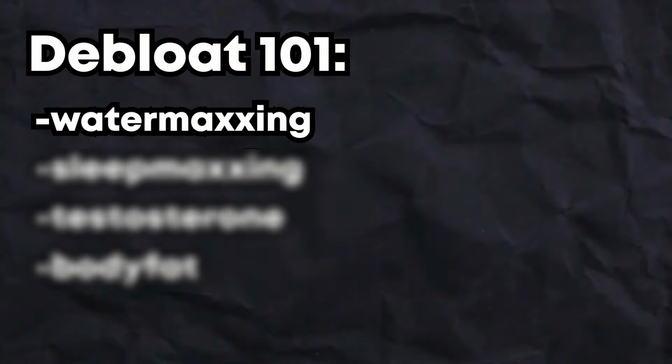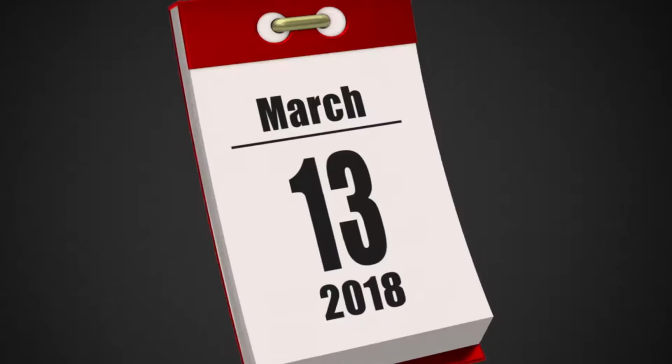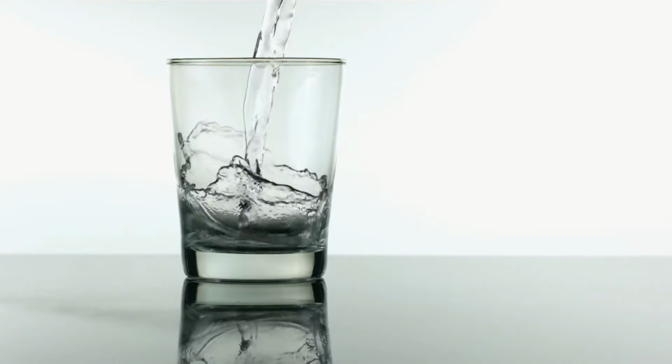The first piece of advice I would give on how to debloat your face is to drink more water. I started doing this not too long ago, probably a couple of months ago, and what I've noticed is that the more water I drink, the less fat and round my face looks, especially right after I wake up. If I drink a bunch of water the moment I get out of bed, my face starts looking a lot leaner and I can actually see a little bit of definition in it.